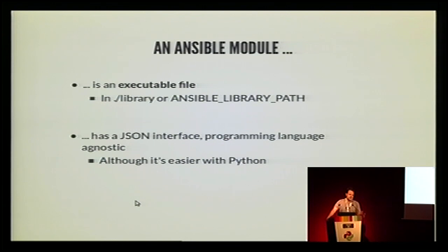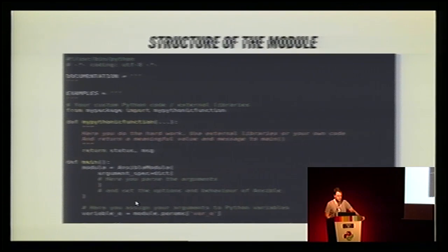And basically it has a JSON interface, so it expects JSON for the input, and it also emits JSON for the output. So it's language agnostic. You can do it in Bash, you can do it in every language that you want, but if you are using Python, then it's easier because there are some helper functions that make it really easy.